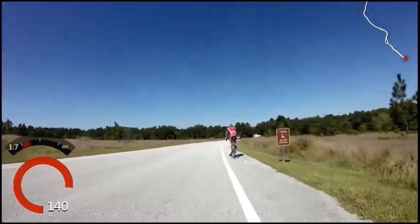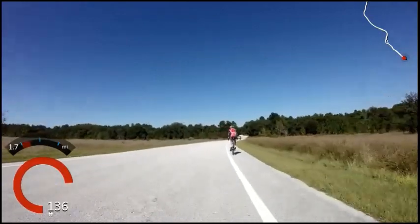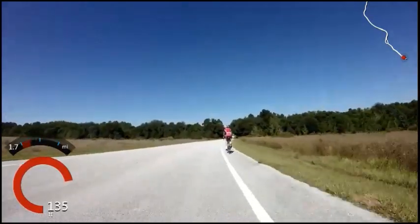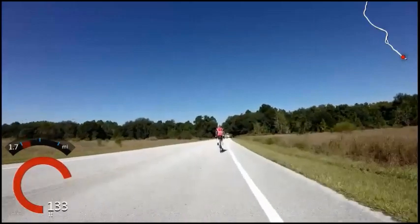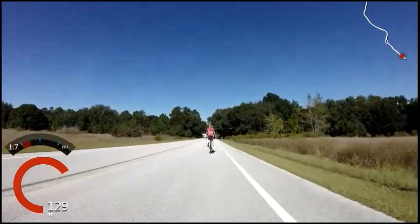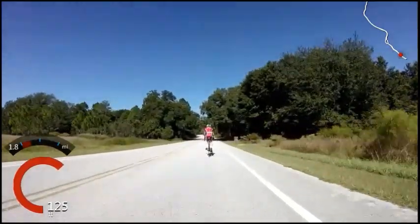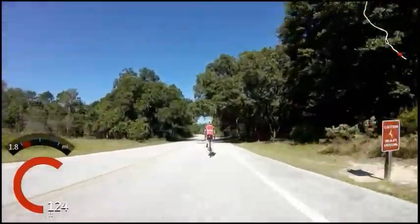The reason for this is you ride through transition in ITU style racing, so the bike course can't be the same as the run course. The run course we measured at exactly 5k, and the bike course will end up being exactly 20k. So now downhill, run down here on the bike and also on the run.